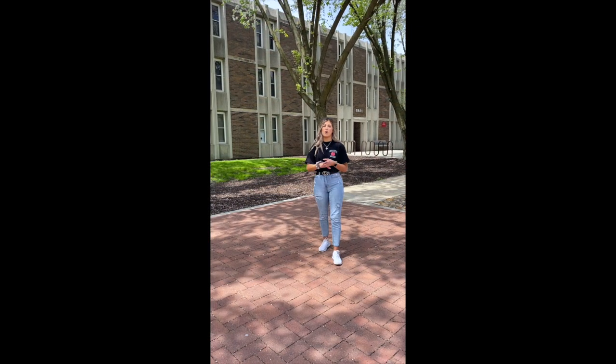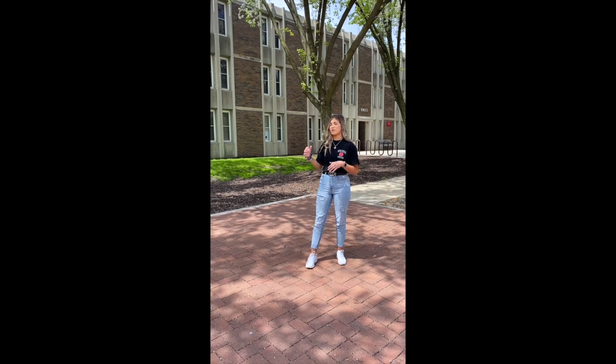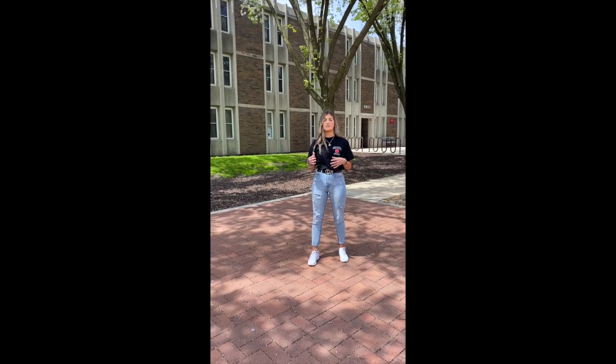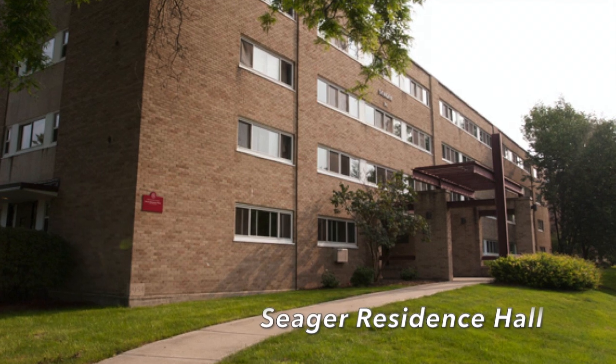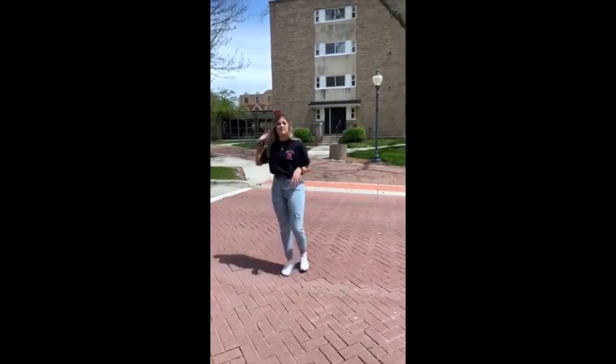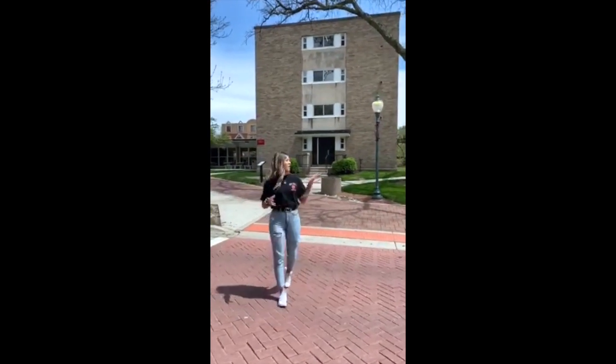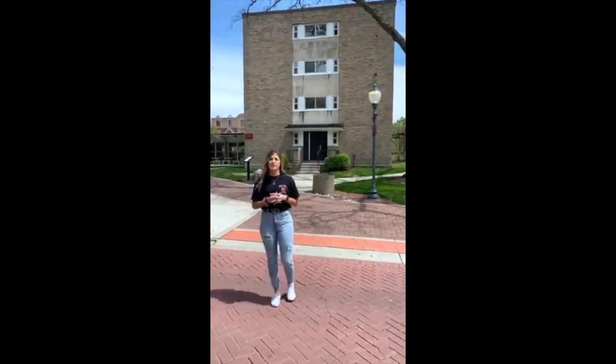Located behind me is Royal Residence Hall. This is a freshman all-girls dorm. They have community bathrooms as well as air conditioning. Moving across the street is Seeger Residence Hall. This is an all-boys freshman dorm. They also have community bathrooms and air conditioning as well.